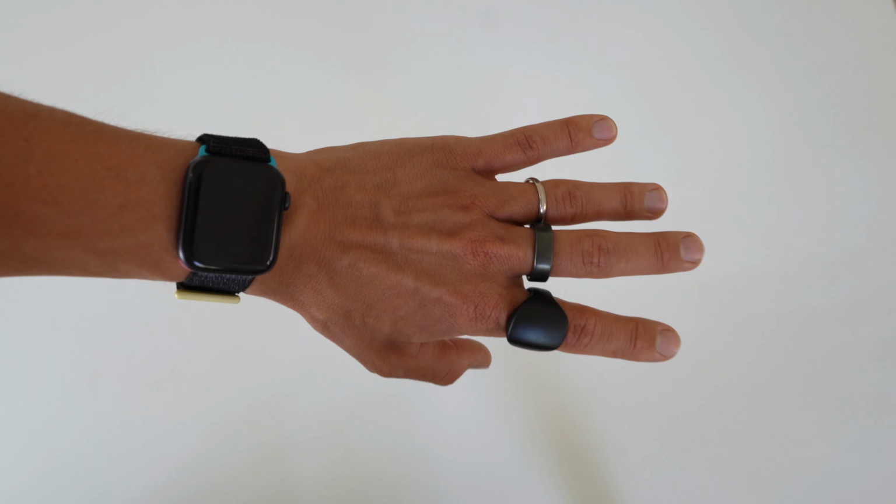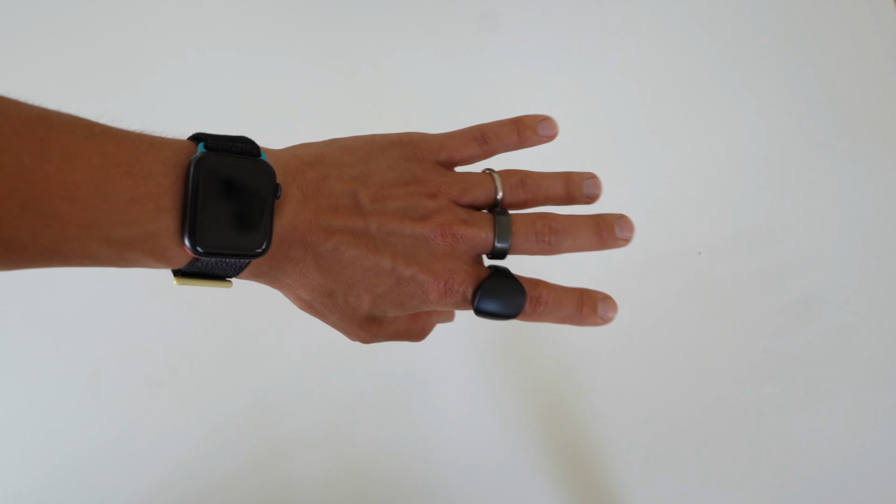Today we'll be taking a look at Oura Ring Series 2 and compare this to the original Oura Ring and Apple Watch Series 5. If you want to skip ahead to any of the sections to look at the hardware, the accuracy of the measurements, the software, or what can be improved, feel free to do that in the About section with the timestamps. So let's dive right in.